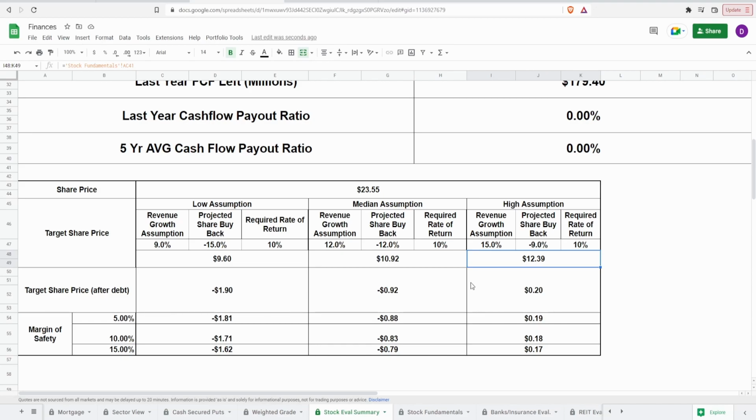Understand, guys, the way the discounted free cash flow works, it is not telling you the stock price of the company. It is telling you the intrinsic value of the company based on projected free cash flows, revenues, and net incomes. That's why you're getting a $12.39 share price.